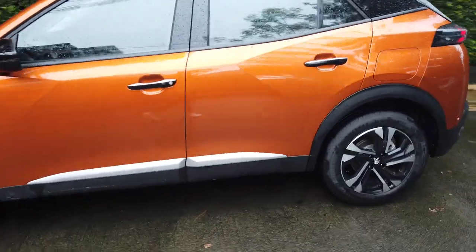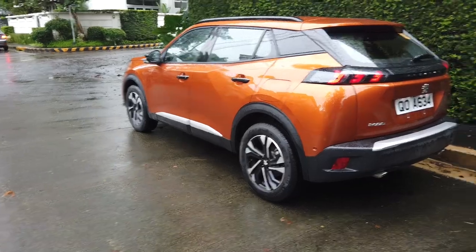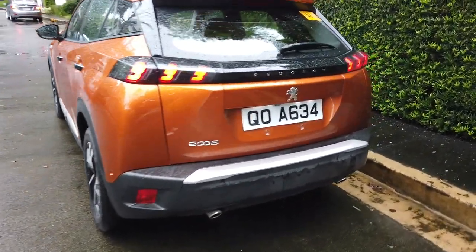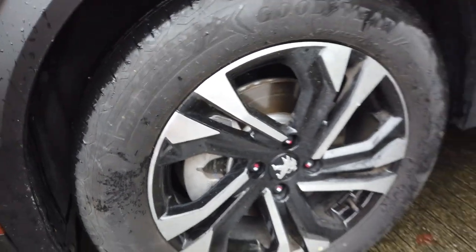So the 208 is the smallest one they have. Siya yung Pidgey in terms of Peugeot evolution. Here's the rear. The taillights look so good. So you get your 17 strapped in Goodyear assurance. And oh my god, ang laki ng caliper. So you get front and rear disc brakes.